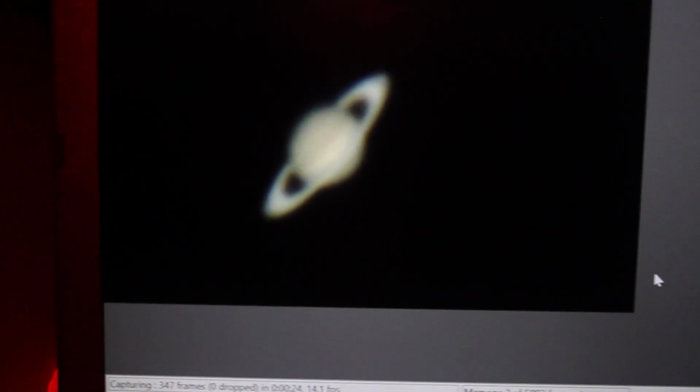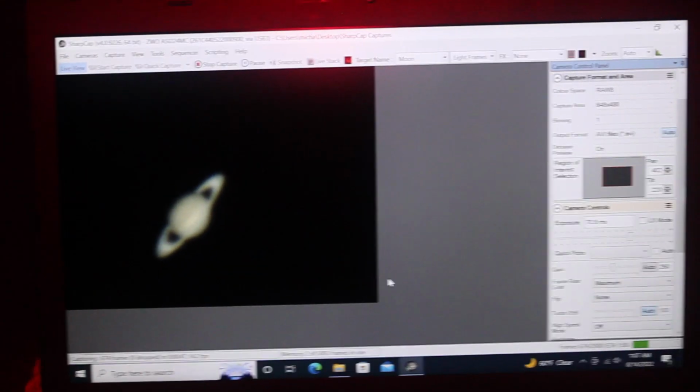I'm just gonna capture those best frames and stack them. I should have an incredible image to share with you guys of the planet Saturn. Planetary astrophotography, there's something different about it, you know what I mean? Just seeing the planet actually live through your telescope and some of those awesome details.